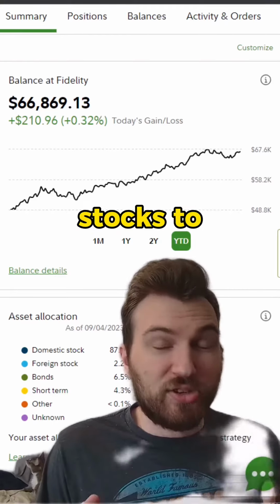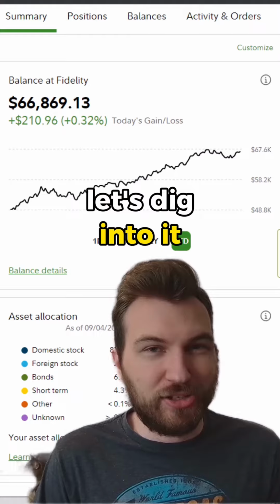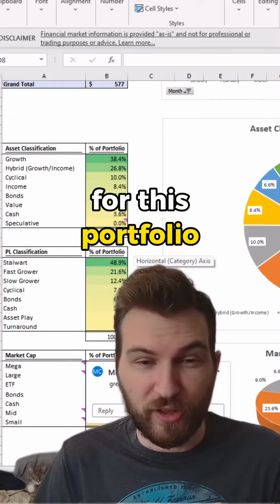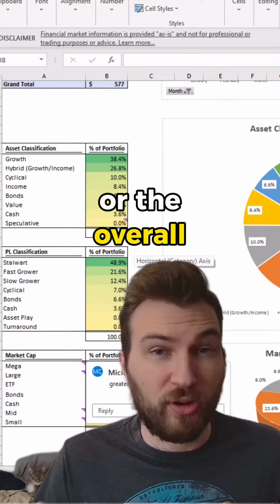How do I add stocks to my watch list for my $67,000 stock portfolio? Let's dig into it. The first thing you need to establish is your own risk profile. For myself, I'm looking to the long term for this portfolio, and I'm skewing towards growth because I'm trying to beat the S&P 500 or the overall stock market.